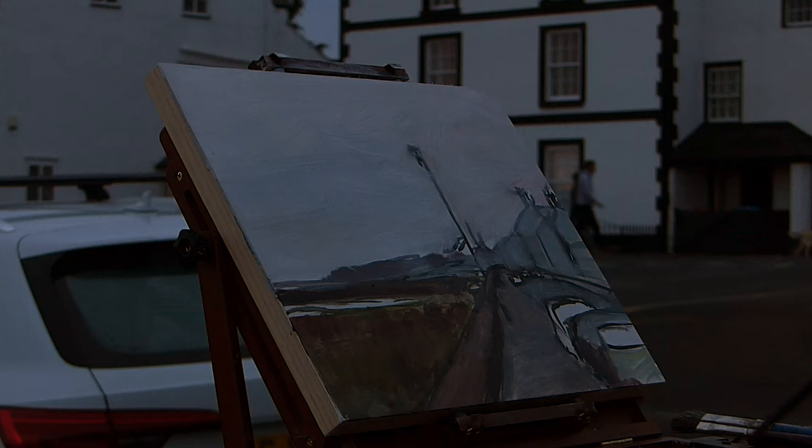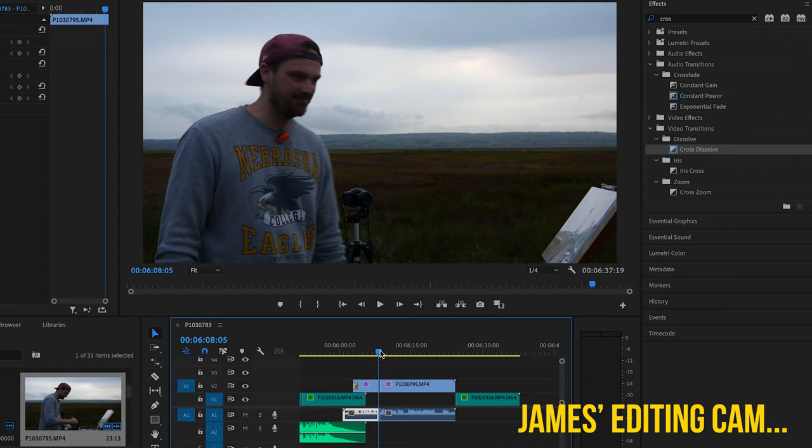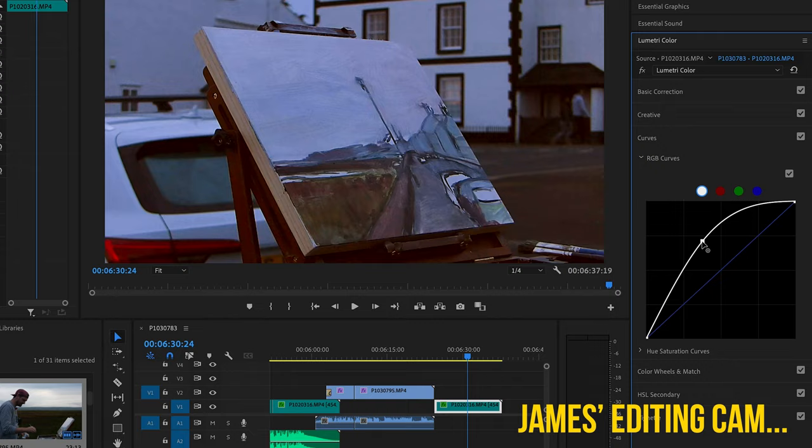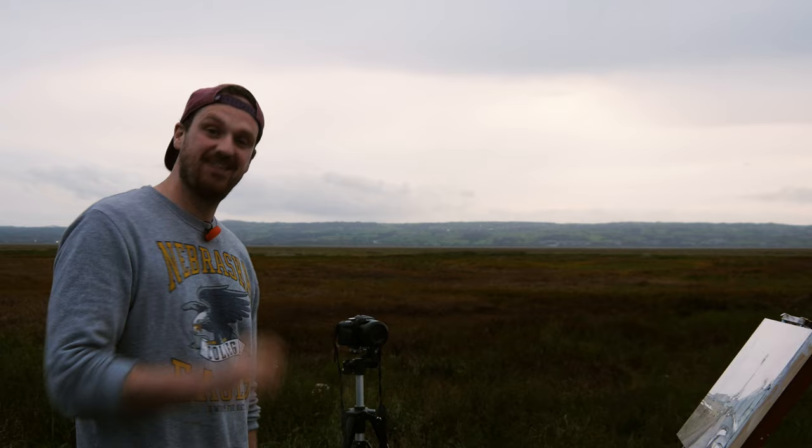Okay, the sun has legitimately set now. It's gone. So we lost the race against time. But I still think we're working with something really good.